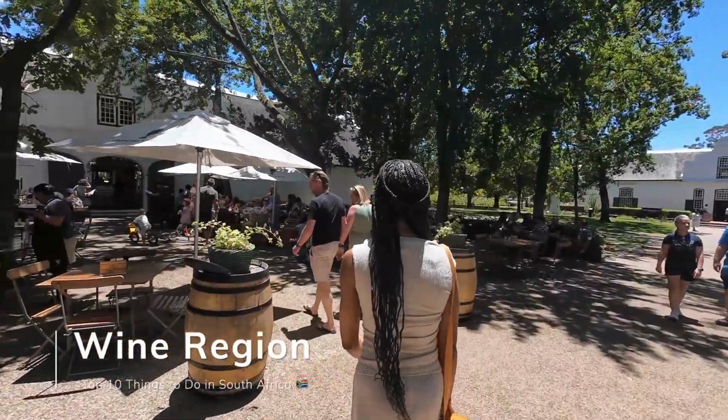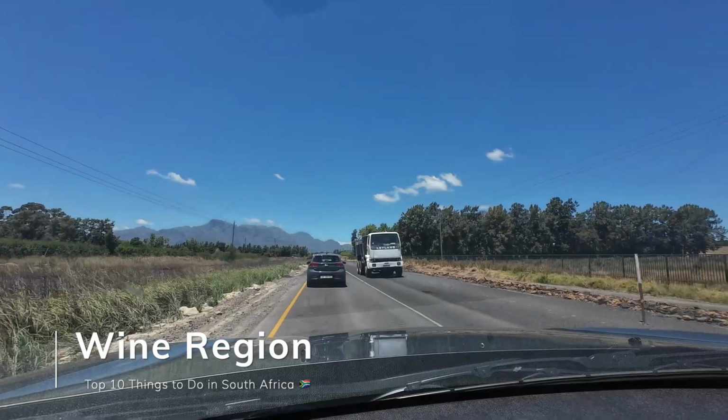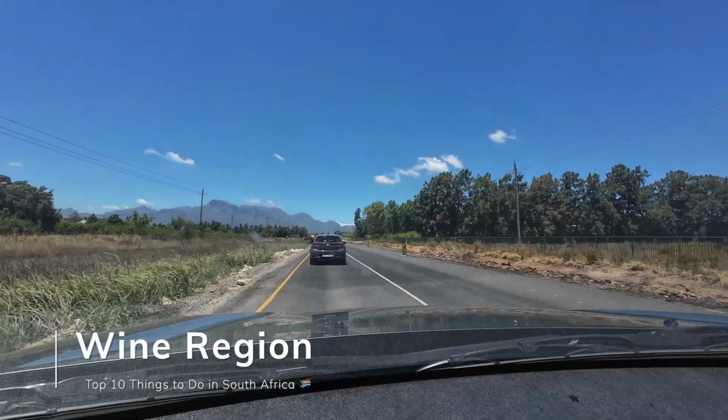It's also worth it to check out a Black-owned winery, and we'd recommend the Klein Goederust Winery, and it's also in that same region. But one thing to note about the wine region in Cape Town is it's a little bit of a hike. I would say a little over an hour to get there, and it wasn't an issue for me because I'm Liv's designated driver, so I had no issue driving there.